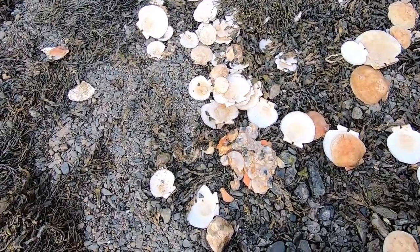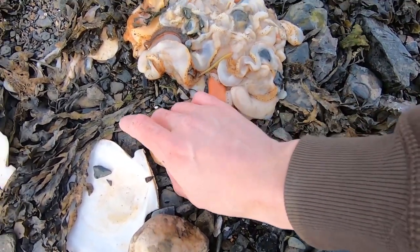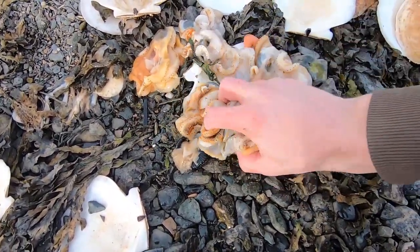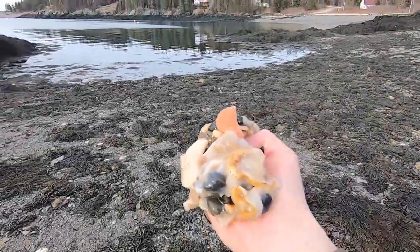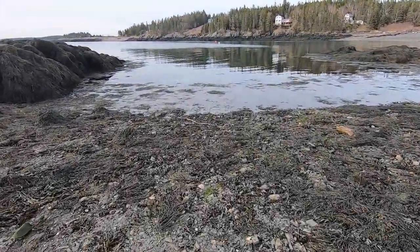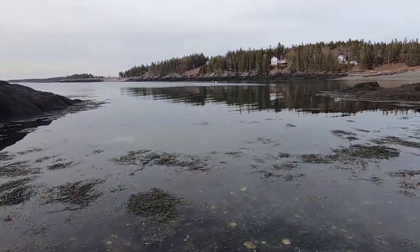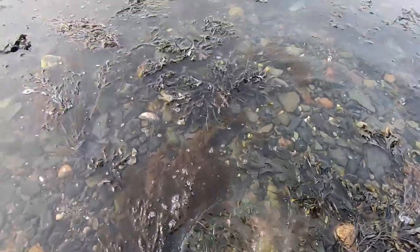These are all of the shells. And this is all the guts and stuff. So take these down, throw them back in the water. Let the fish have some. Otherwise, it's all just going to the seagulls. Well, all right, so now we're gonna take the scallop meat back home, cook them up.